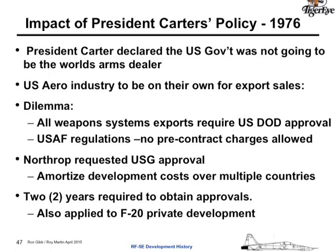But the dilemma we had was, with ITAR regulations and all weapon systems having to have DoD approval, they really controlled what you could and could not do. And also the regulations, the Air Force said you can't treat your program like a commercial program. You can't fund a development and then amortize the costs over multiple country buys. And so we went back to them and requested approval to do that. It took 2 years to get that approval, which laid the groundwork to start the RF-5 program, but it also laid the foundation to fund the F-20.